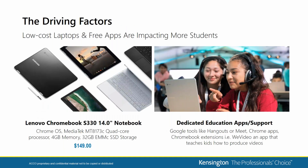So driving factors on those Chromebooks, right? Like I said earlier, Chromebooks are hitting that nice, sweet price point and still getting a lot of power within those Chromebooks, right? So being able to get all of the quad-core processing, 4 gigabytes of memory, et cetera, you're really getting a lot for your money, which is why Chromebooks have taken such a leap.